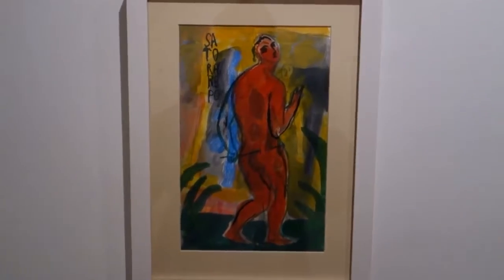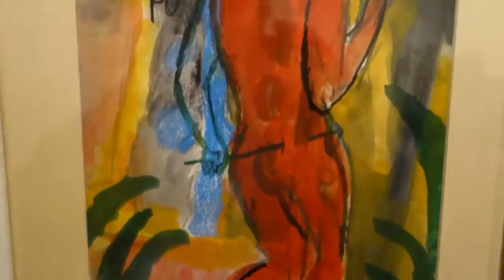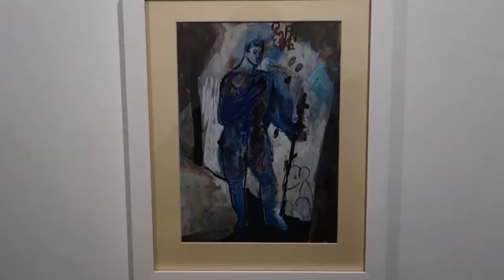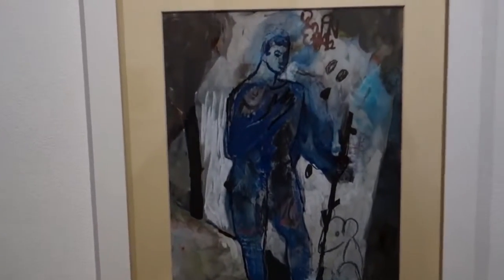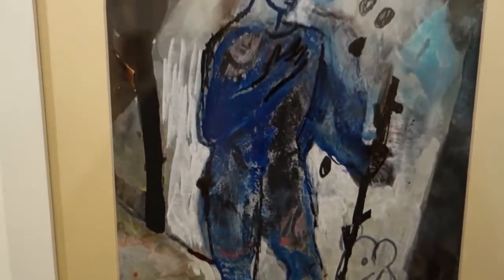This one was used on the card. And here again, we've got the hand holding the arrow, piercing his buttocks. If that's a reference to San Sebastian. This is nice, where he's sort of going into the blue end of the spectrum. There's his bear friend.